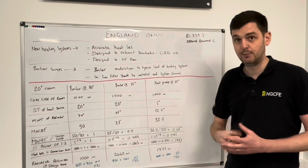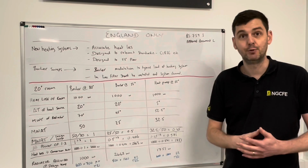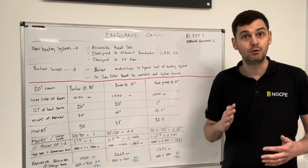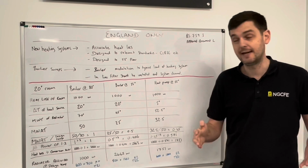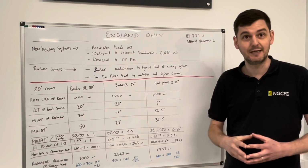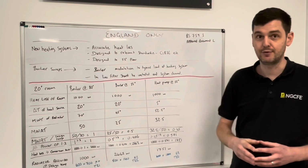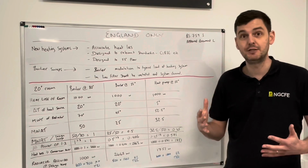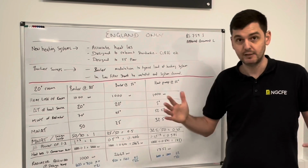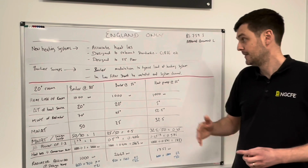Boiler swaps: boiler modulation to the typical load of the heating system. We've spoken about that. Select a boiler that'll modulate down low enough to ensure that you're not wasting energy. And inline filters should be installed, and systems should be cleaned thoroughly in line with British Standard 7593. It's important to note that all this information is only relevant to England. It's only relevant to England, and that's what the documentation states.